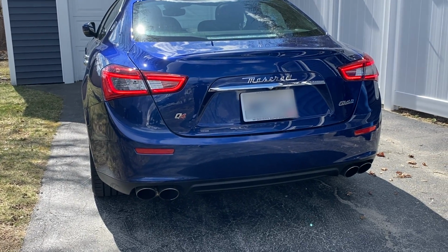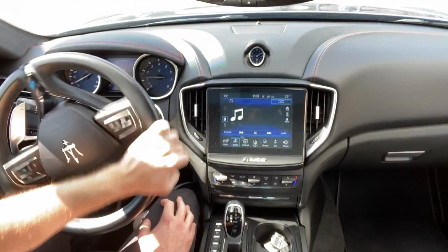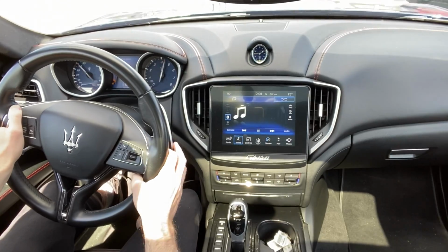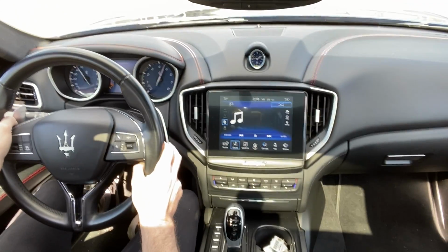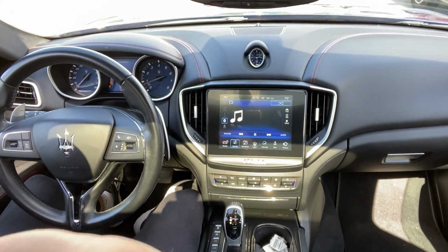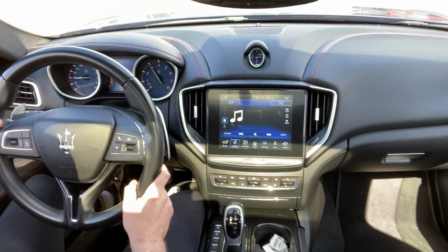Start of this car is pretty loud. And if you put this car in sport mode and really let it rev up, it gets really loud. But the thing is, the car can also be quiet too. If you put it in normal mode, it can be a pretty tame car. It'll still be louder than most cars, but it'll be relatively quiet.